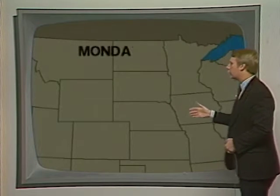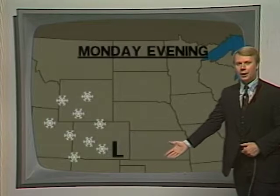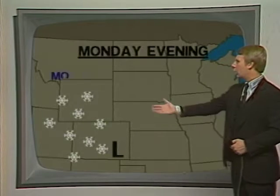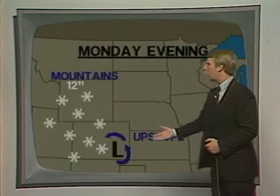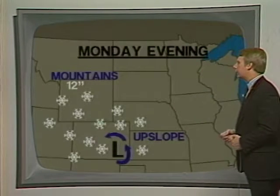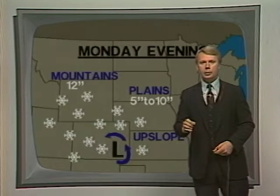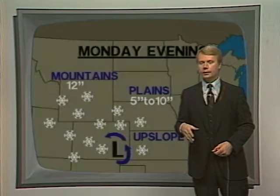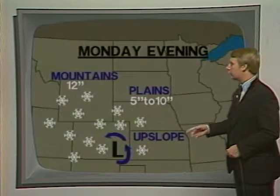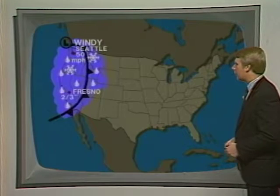Again, we'll look at what's expected to happen by Monday evening. The southeastern, boy, do we stress that, southeastern Colorado low, 12 inches of snow possible in the mountains. We're going to get counterclockwise flow around the low. That'll mean some upslope snowfall in the eastern plains. 5 to 10 inches we figure now, and this should be by sometime on Tuesday. It's all going to be starting in the eastern plains late Monday. And this is going to be a fairly intense low as far as lows go for our part of the country.